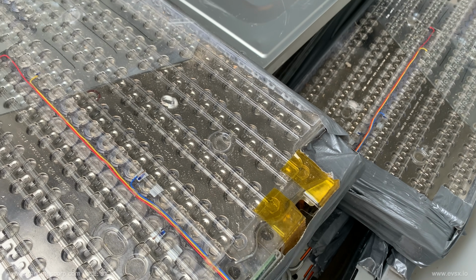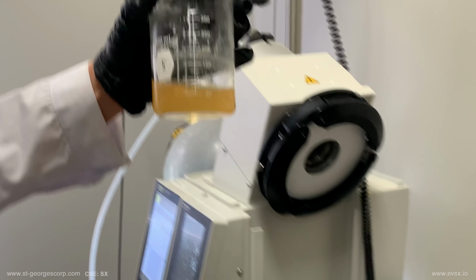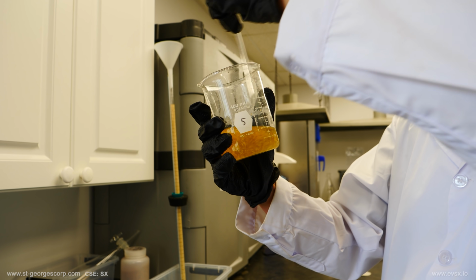This allows for complete recycling of batteries into usable forms and the recovery of critical elements, as well as an environmentally friendly solution. In addition, this brings St. George to complete solutions, battery and resources.